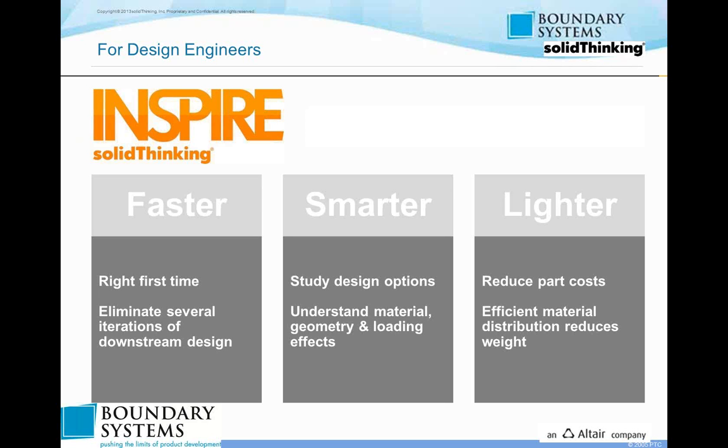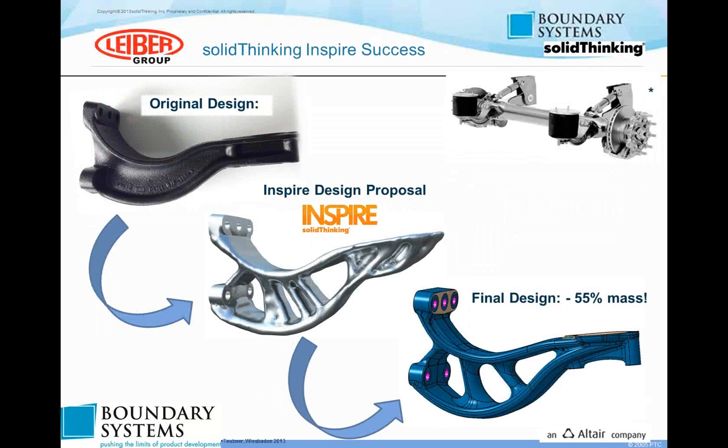All of a sudden, any area where you don't need material, Inspire highlights that for you, and so that's basically saving dollars and cents in your pocket. And now, just to transition here into some quick success stories about companies that have used Inspire so far.